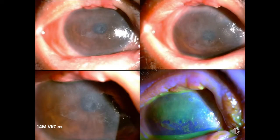For his left eye, you can see half a year later after we put on the topical dermatological tacrolimus ointment, the cornea was attacked again. It means that the shield ulcer will reappear again. You can see that the corneal epithelium was damaged by the upper tarsal conjunctiva giant papillae at this time.